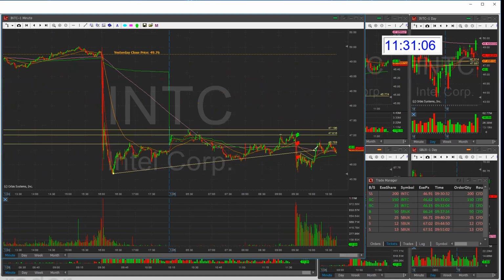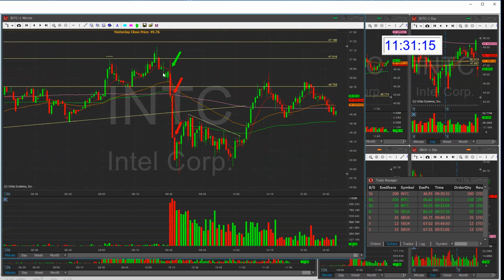At the end of the day, you have to remember this is Intel. It's one of the bigger companies out there in the market. So I paid myself here right at the VWAP and then let the next 50 shares work. As the next 50 shares came down, it came down right over here, and I paid myself at the bottom of this massive wash, basically at 46.15.